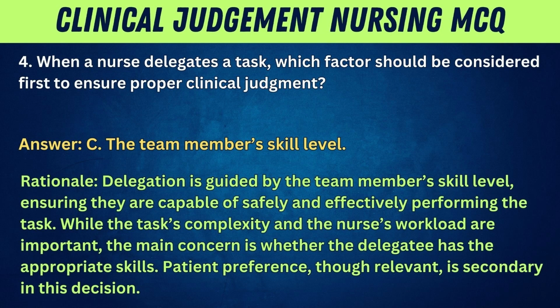Rationale. Delegation is guided by the team member's skill level, ensuring they are capable of safely and effectively performing the task. While the task's complexity and the nurse's workload are important, the main concern is whether the delegatee has the appropriate skills. Patient preference, though relevant, is secondary in this decision.